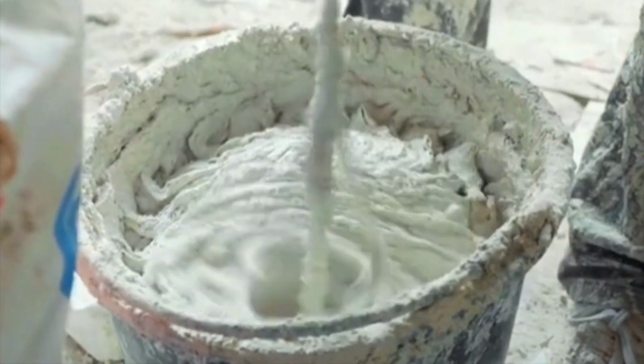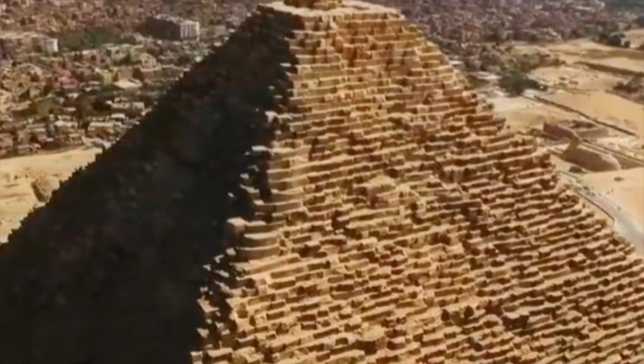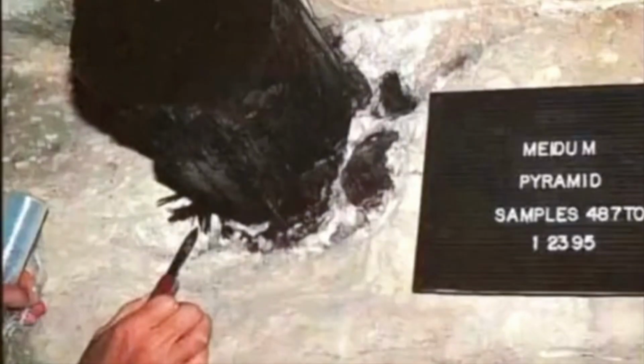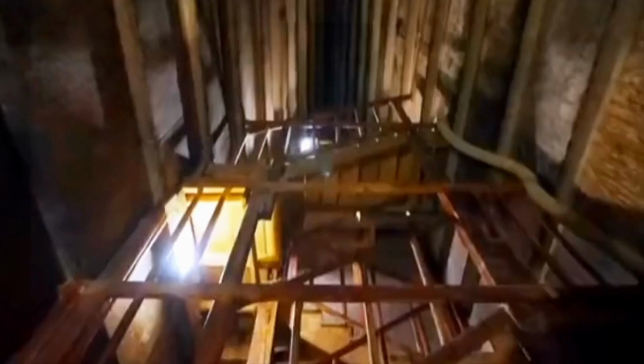Between 1984 and 1995, scientists from Switzerland, the United States, and Egypt conducted radiocarbon dating on the pyramids. They discovered that the ancient Egyptians used heated wood to rapidly dehydrate the gypsum, and if cracks were found, they would continue to fill them.